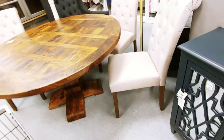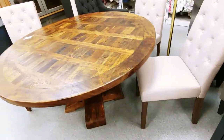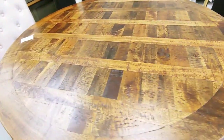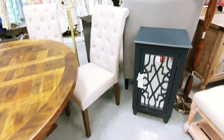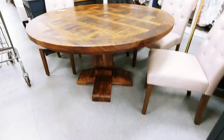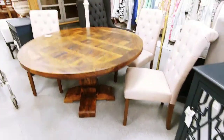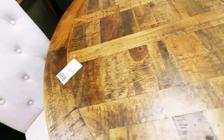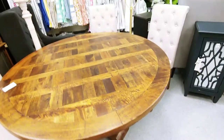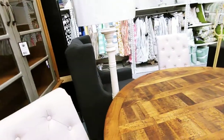This is a nice, kind of Bombay style, Indian kind of style table. It's huge. $499. That's a good price. Are the chairs coming in? Round dining table for this big table. That's nice. We got another chair, so we got a match of that tufted chair.